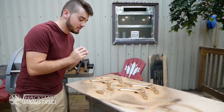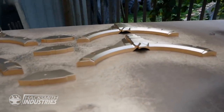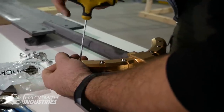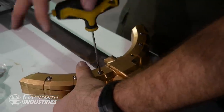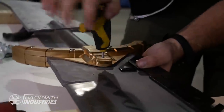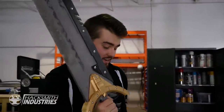All right, so I've got these painted in a really nice gold color. It's gonna contrast really well with the rest of the sword. Watch this part. This is the part where it doesn't fit. It fits. All right, first side's done, so let's do the other side, and then, yeah, boom.